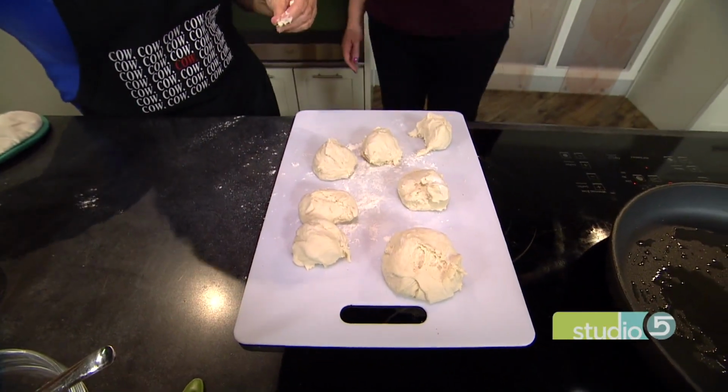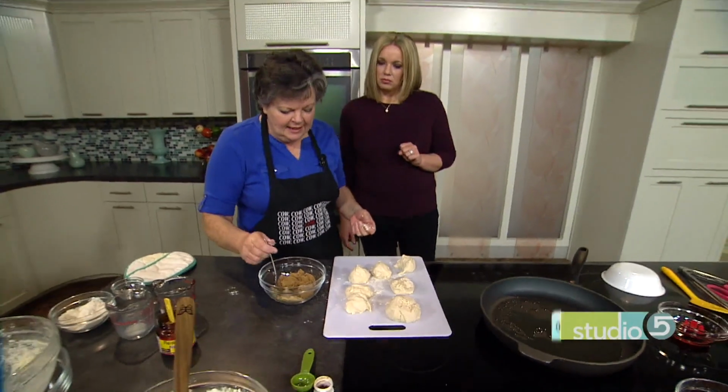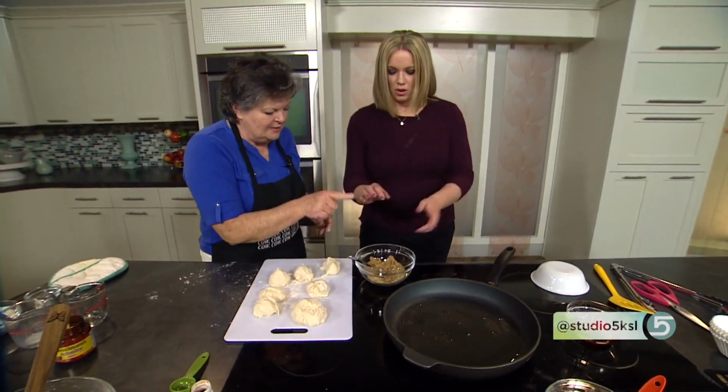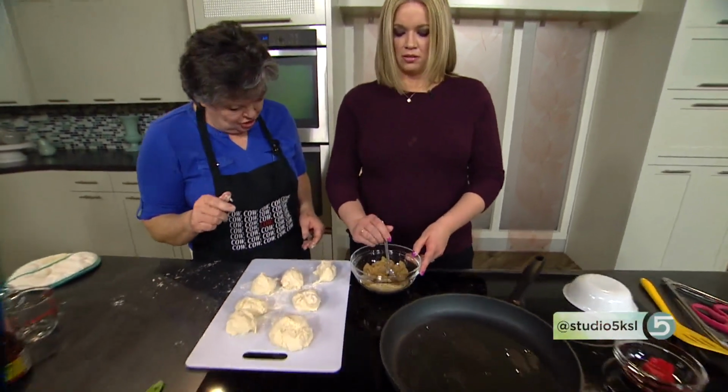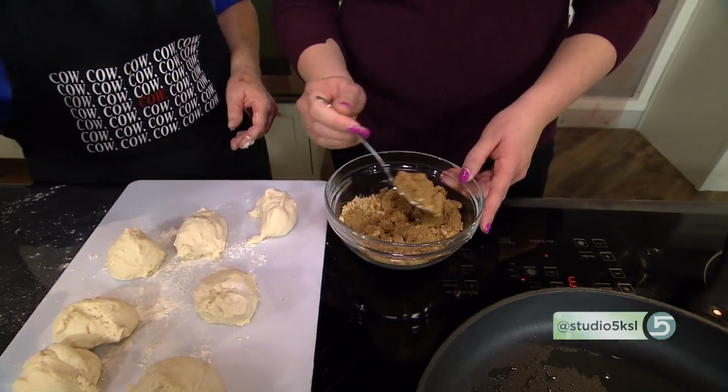Oh, I love making bread, and this is just a fun thing. We've got to have our filling ready. So the filling, I'm going to put this right over here. I'm just going to have you mix that up. So we have a half a cup of brown sugar, a half to one teaspoon of cinnamon, and the nuts.